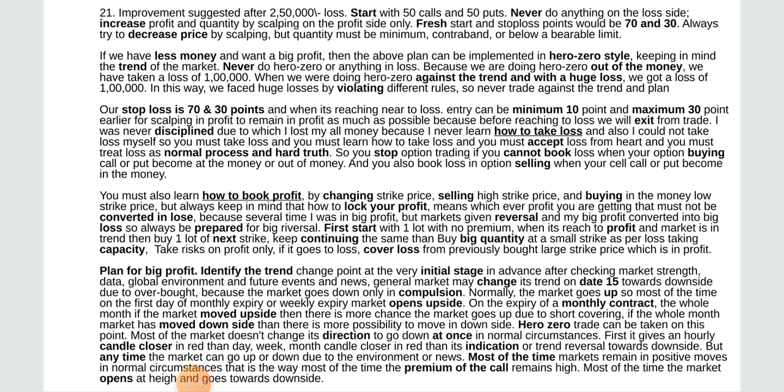We took a loss of 1 lakh when we were doing Hero Zero against the trend. In this way we face huge losses by violating different rules. So never trade against the trend, and plan. Our stop loss is 70 and 30 points. When it reaches near the loss, entry can be minimum 10 points and maximum 30 points.